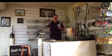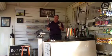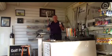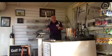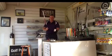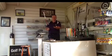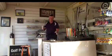And we gave him a try of that, and we found that he actually hit the ball a little stronger off the club face. So his irons were offset, but his woods weren't. And as you know these days, there's not many companies out there offering an offset driver or offset fairway woods.